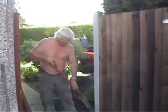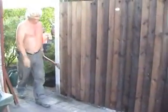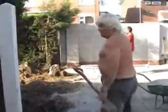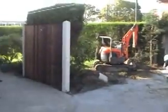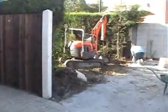Well, we've got this first panel in, and then we put all the concrete around the post, and we've backfilled some soil around there now, and that's really going to start going the other way. But I think we'll start doing that tomorrow, along here. It isn't the most straightforward, the fencing, but it'll look good when it's done.